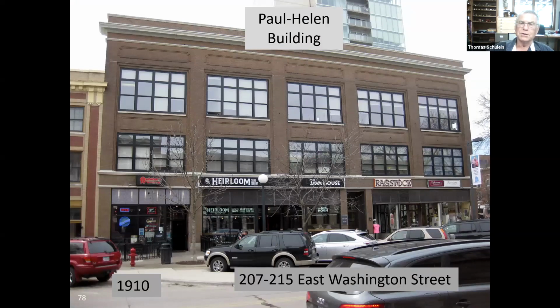To me, it looks much newer than the Englert Theater to the east, which we'll discuss shortly, but it's actually 2 years older than the Englert, just the style of the front.